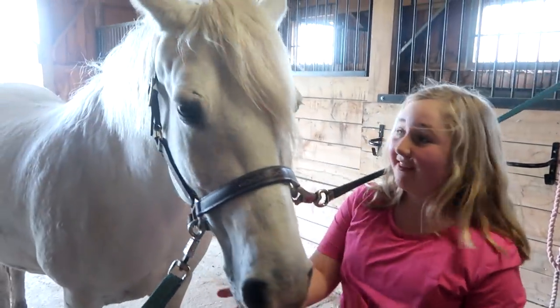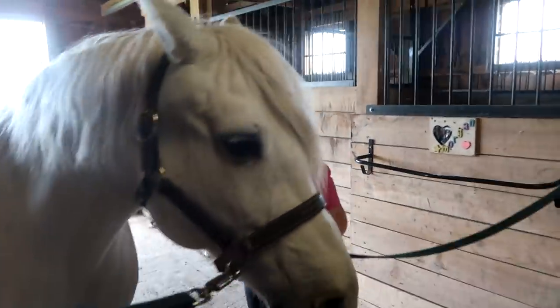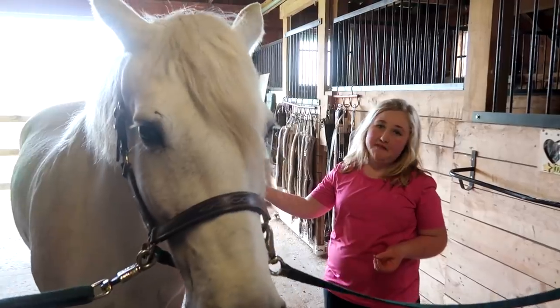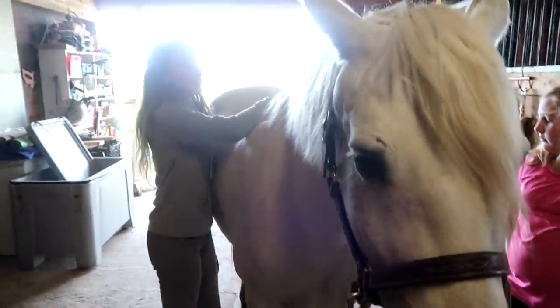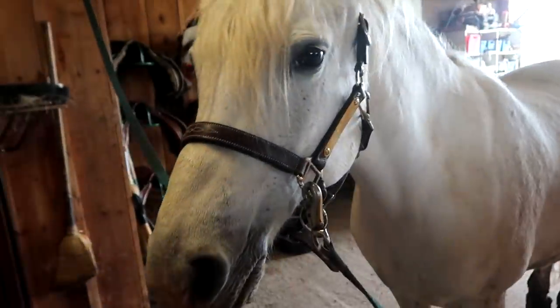She's a gray. How tall is she? I don't know. She might be like 14 something, a bit smaller than Finn. She's a pony. I know she's a pony. Oh, look at you. She's so cute.